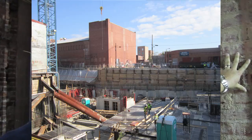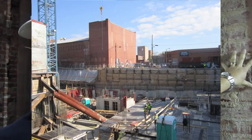How old do you think this masonry is? This is back from 1910 or so. When the original structure was built, I guess, beginning of the century. So they've been around for a long time, and they should be around for another 100 years.